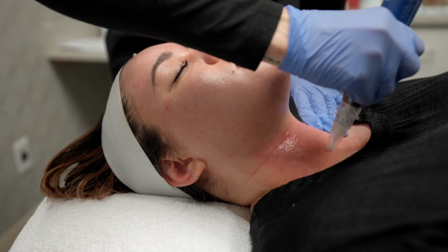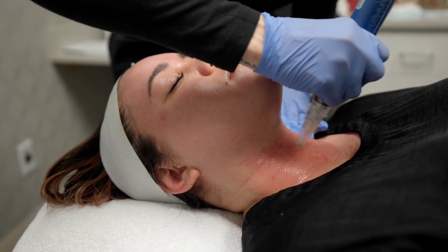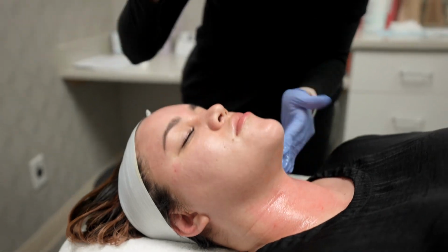Microneedling creates micro injuries into the skin to allow for the skin to produce its new collagen. They are performed in a precise and a safe manner. Microneedling treatment is usually performed between 30 to 60 minutes, depending on the area of the body.